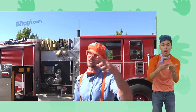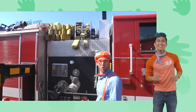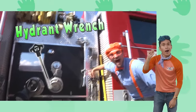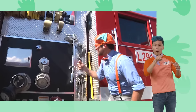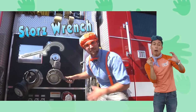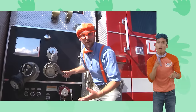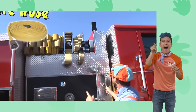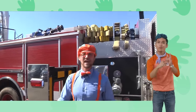Now it's about time for me to show you some of the tools and gadgets on a fire truck. Let's go. Whoa! Look, this right here, this is a hydrant wrench. You use this to open up the fire hydrant. And then this is the stores wrench. You use the stores wrench on the inlets of the fire truck, so then you can connect the hose to the fire truck and provide the fire truck with water. But in order to do that, you need hoses. Look up here. Whoa, that's a lot of hose. Okay, now let me show you some more cool gadgets of the fire truck.